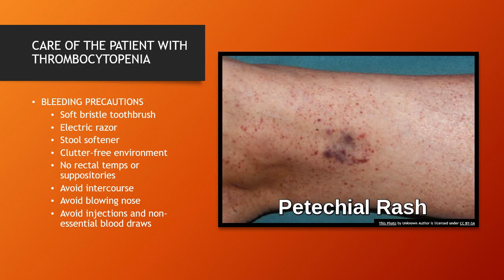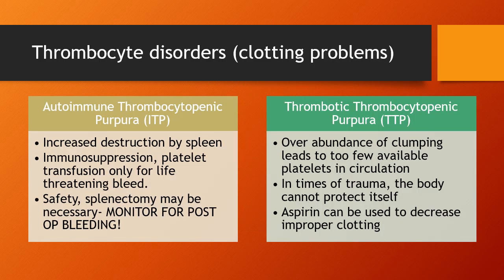Specifically, care of the patient with thrombocytopenia should be reconsidered. Bleeding precautions are critical. Safety is always a primary concern. Make sure that the environment is clutter-free, use a soft bristle toothbrush or a toothette, use an electric razor and never a blade, and use a stool softener to avoid any hard stools or anything scratching. No rectal temps or suppositories. During acute thrombocytopenia, no intercourse, avoid blowing the nose, and avoid injections and non-essential blood draws.